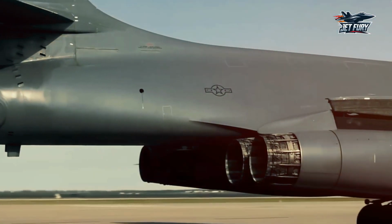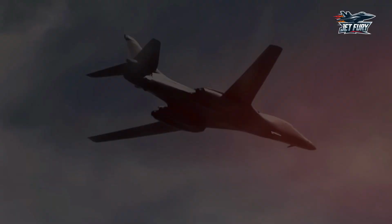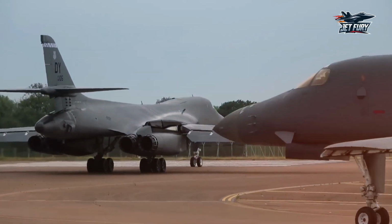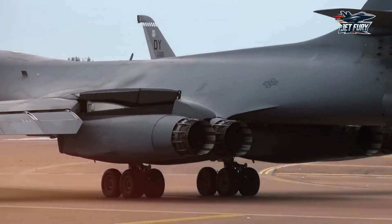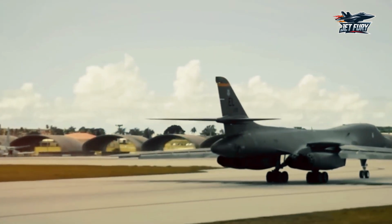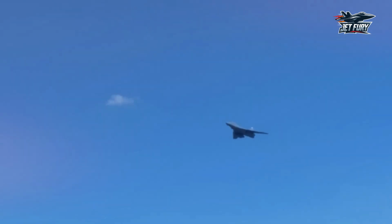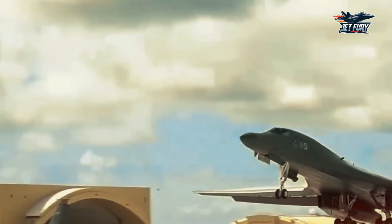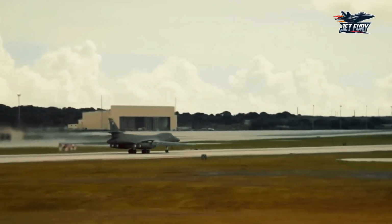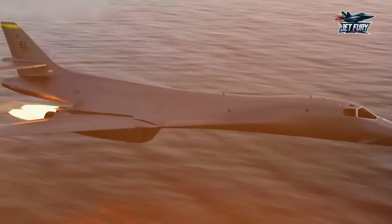With constant upgrades, new weapons, and improved technology, the B-1 Lancer remains a force to be reckoned with. It has proven itself in combat, strategic deterrence, and rapid response missions, showing time and time again why it is one of the most effective bombers ever created. The B-1's mission is not over yet. As long as there are threats that require a quick, devastating response, this bomber will continue to dominate the skies. Whether it is launching long-range missile strikes, supporting troops on the ground, or patrolling contested areas, the B-1 Lancer is still a war machine that will not retire anytime soon.